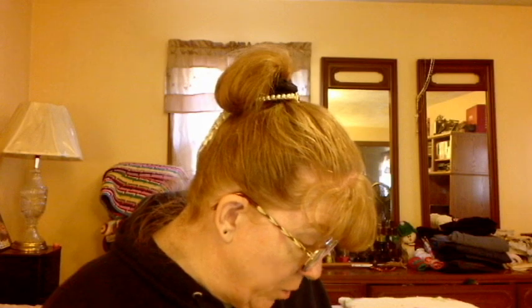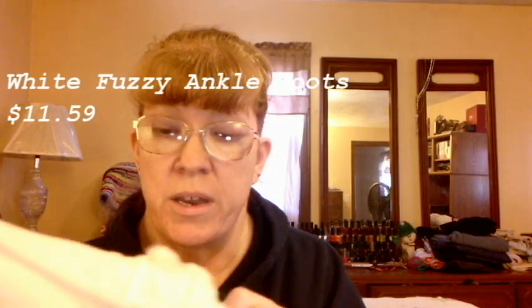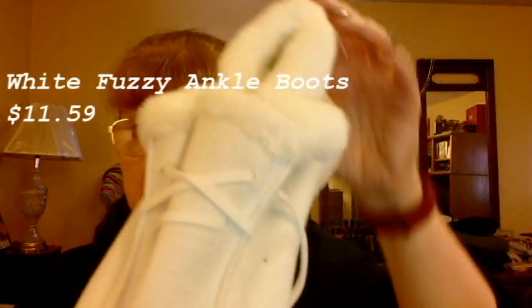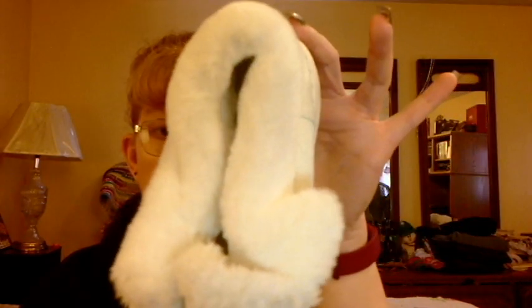So I got these, were $6.88. I got them in black. I have jean color blue ones, and then these I got in white, and these were $11.59. So these weren't on sale, but I got the white ones, and I put white shoestrings in them, but they are so, so comfortable and so warm. I love them. Again, in a 43, probably could have gone down to a 9, but love them.